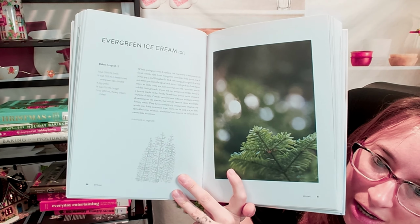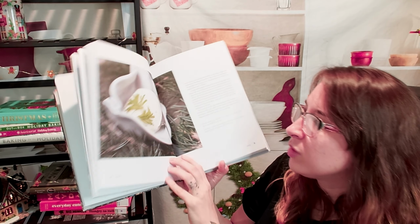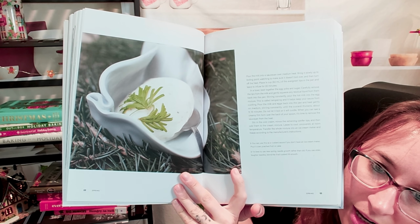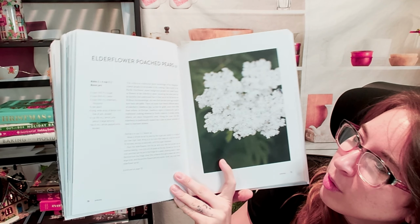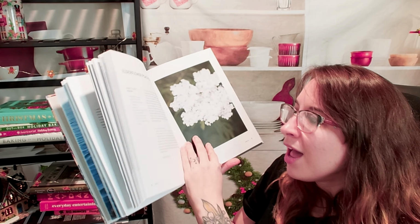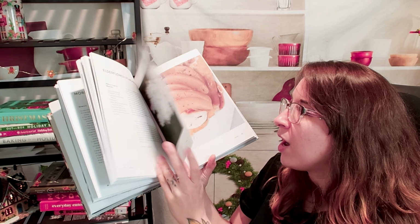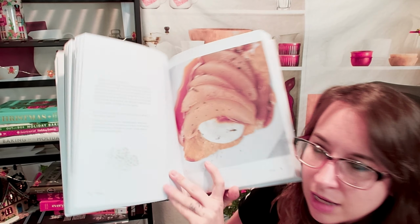Evergreen ice cream. This is a cool idea. Kind of a wintry thing. That looks really stunning. I love that bowl. Elderflower poached pear. Beautiful. I've never actually seen elderflower, and that's not what I would have imagined. It looks cool.